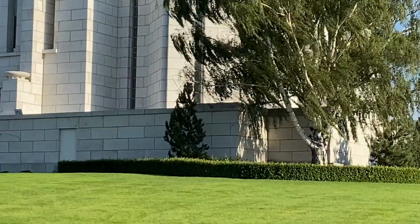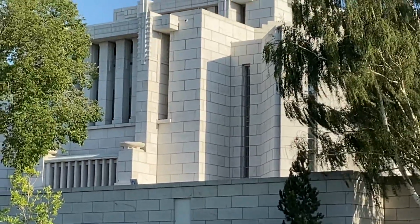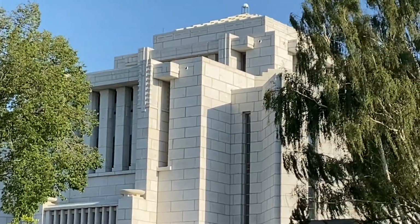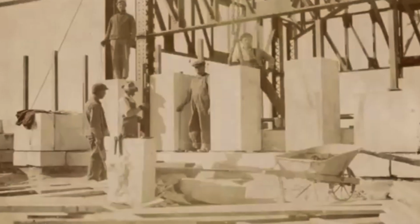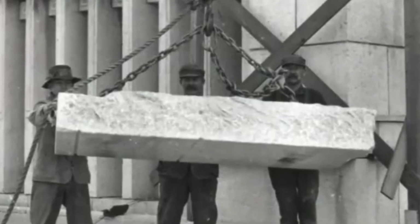And they were based out of Chicago, and obviously they had influences from Frank Lloyd Wright and Mayan architecture. Each rock or stone was incredibly heavy, and it was pulled here from Nelson, BC by horse and carriage. This is incredible. The Cardston Alberta Temple.